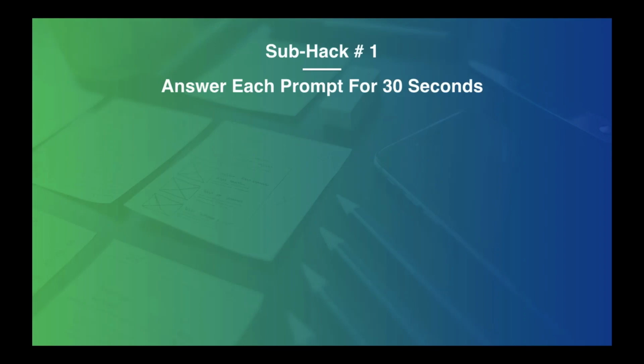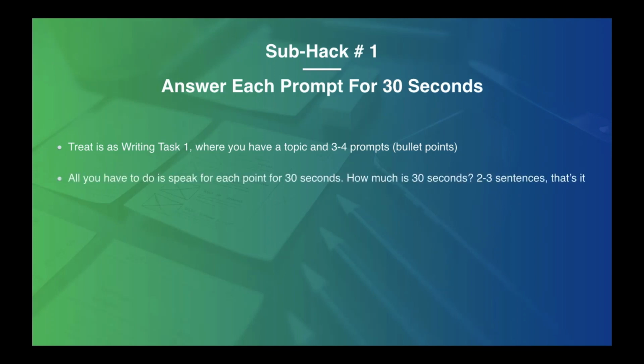Subhack number 1. Answer each prompt for 30 seconds. You're going to treat it as writing task 1. Remember the letter where you have a topic and 3 to 4 bullet points? And I trained you to only answer those 3 bullet points, and you were done with your 150 words. In here, in the speaking, all you have to do is speak for each of these prompts for 30 seconds. And how much is 30 seconds? Just 2 to 3 sentences.